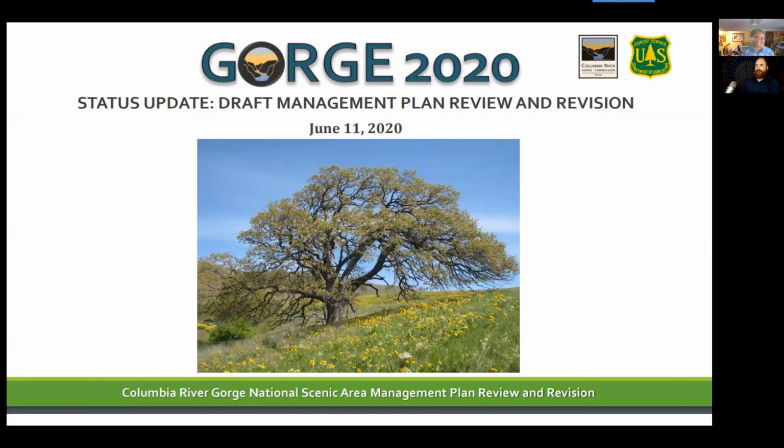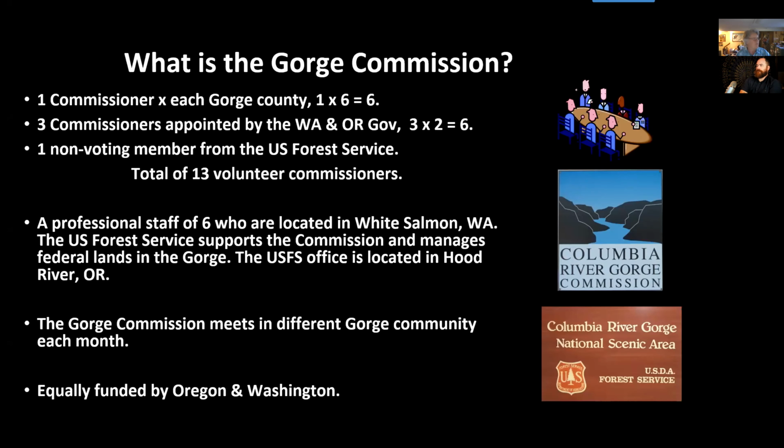So this is the official Gorge Commission page that was the start of a webinar they gave last week or a week and a half ago. And the process is called Gorge 2020. And it's being put on by the Columbia River Gorge Commission and the U.S. Forest Service. And you can access this program, you can review it on their website if you like.